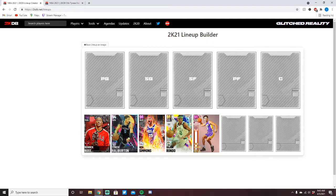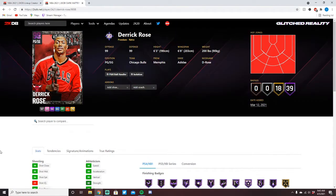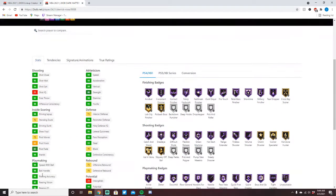And if this was me, I would probably put D Rose below Tyrese and Ben Simmons. But I think overall, Derrick Rose is probably the better card. I just don't personally love using him. He's 6'3", but his player model isn't huge. He looks around like 6'2", I would say. He doesn't feel super fast, even though he has 9 speed, acceleration speed with the ball. But he's not slow. In a straight line, he feels good. He just doesn't feel like he bursts as explosively as some other point guards. And I think that's player model based.